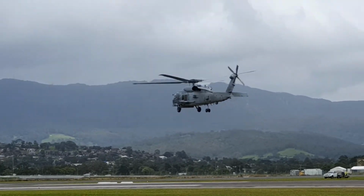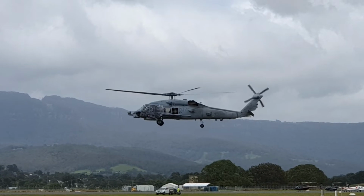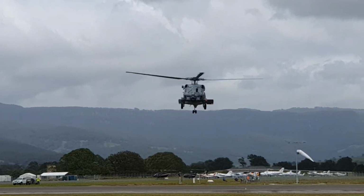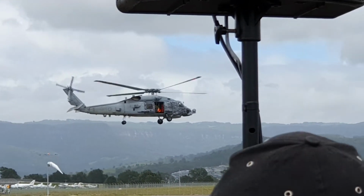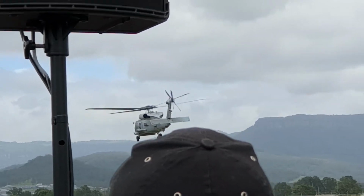Powered by two 1890 shaft horsepower General Electric turboshaft engines. Has a very impressive armament too now. So this thing can carry 3 Mark 54 torpedoes, 4 Hellfire missiles, and it's also got a machine gun or a minigun.